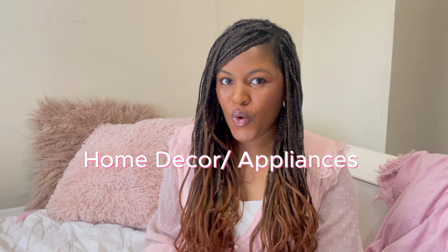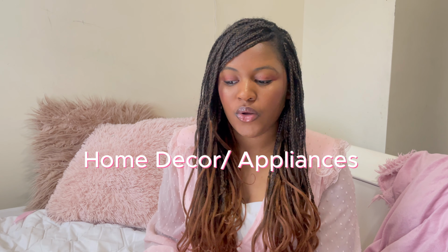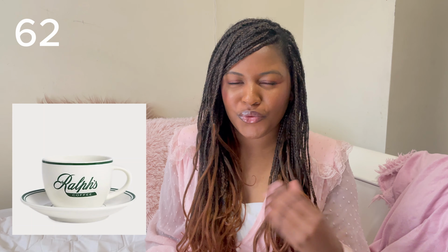Now we're gonna go to home decor appliances. The home decor appliances is my favorite part. All these things are really gonna be pink heavy and just girly girl to the max. So let's get ready. We have the Ralph Lauren coffee mug set, which is really cute. I don't know why no one thinks of this as a cute idea to give as a gift. This is really creative, and the girls that know about Ralph's Coffee know. So that is really cute.